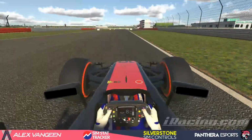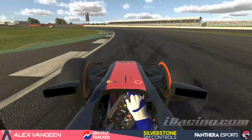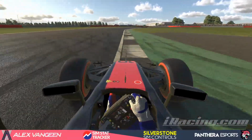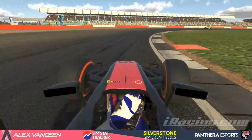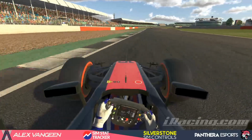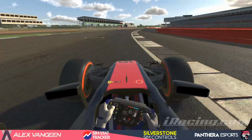I probably should have pitted on this lap, but the problem is these soft tyres don't last that long and I haven't got a lot of experience on them. So by the end of the race I would have had even less tyres than I end up with, so staying out was the right idea.